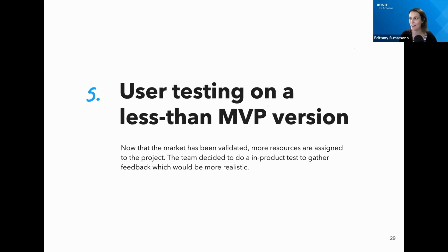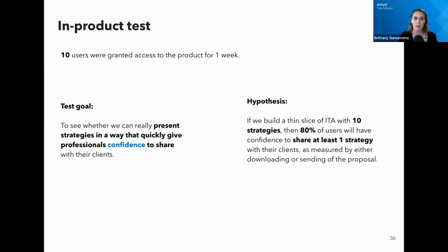So we finally got some dollars to make this thing real. We built a less than MVP version. We wanted to build a true MVP, but weren't able to get quite there. So we decided to launch this less than minimum viable product as a test. And so we ended up getting 10 users access to the product for 1 week to see if they'd be confident enough to share the results with their client.